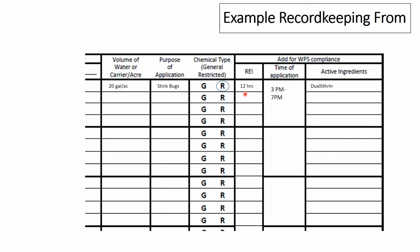So we'll be able to show everyone where we actually found that in the labeling information itself. There's always that agriculture use box, and it has some information in there, but one of the most important things is the REI in that box.